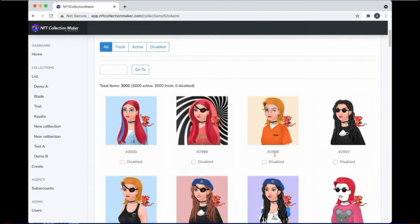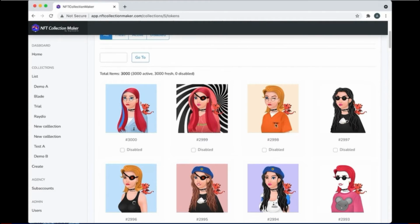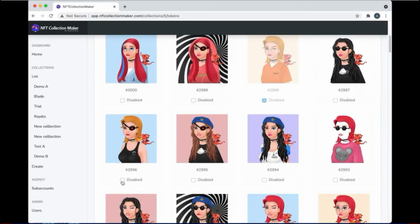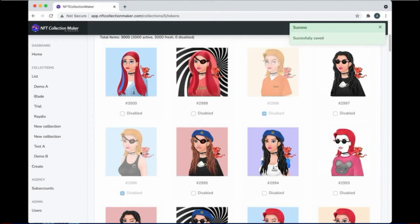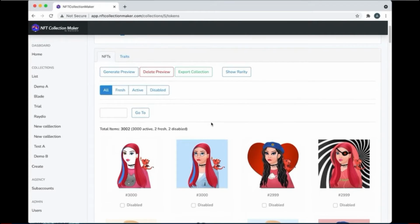So now you can review your images, and maybe you have a couple you don't want to use. I have 2 that I don't want generated with the 3,000, so I click on Disable on each image. And so I go back to Generate Preview again. I will add 2 more, which will replace the 2 disabled images, and the TTC technology makes sure they are completely unique. So see, I actually have 3,002 images with 2 disabled to keep me at 3,000 images.